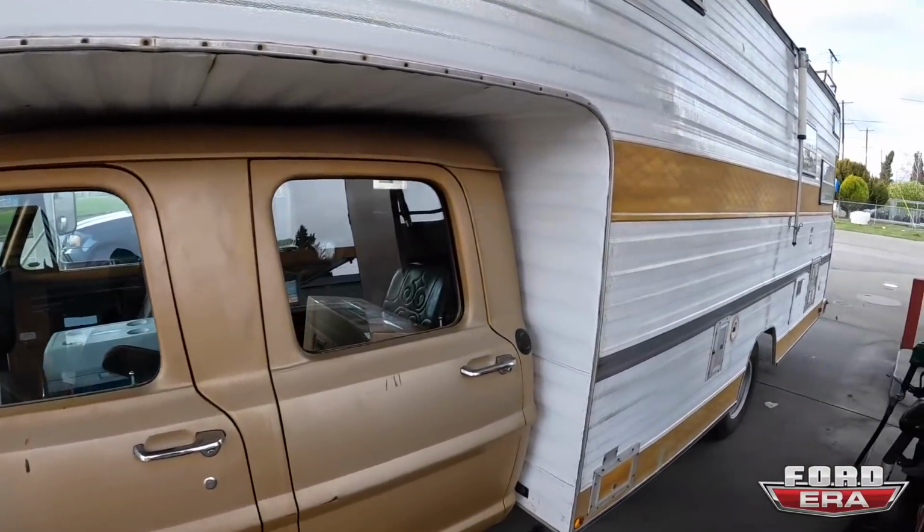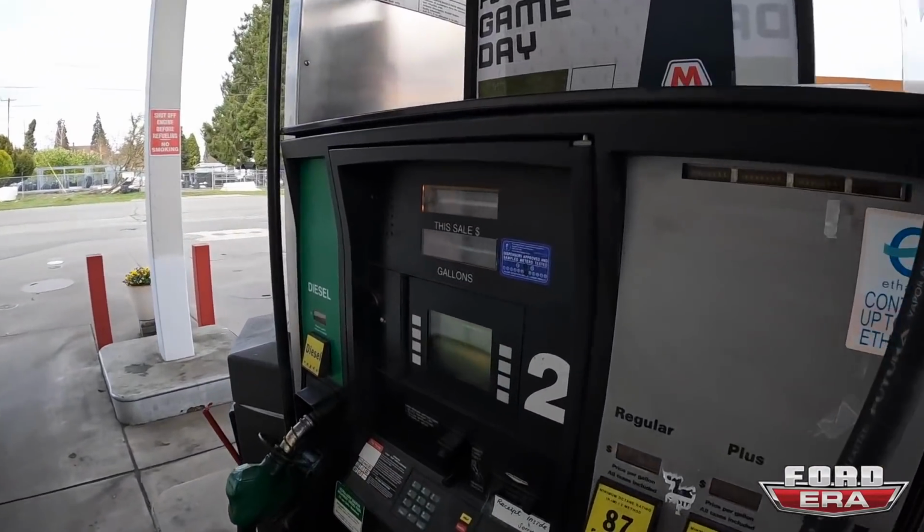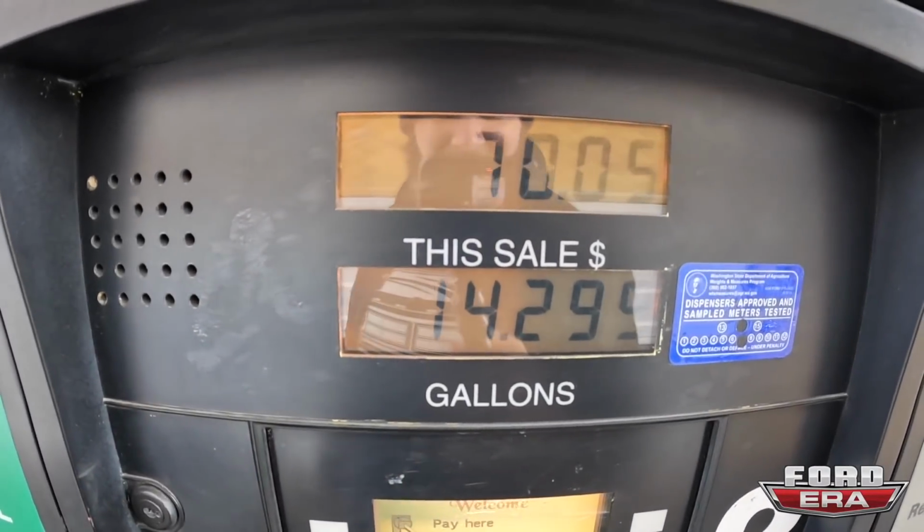Just got here to the first gas station. I already fueled up, put in 14 gallons, 70 bucks.